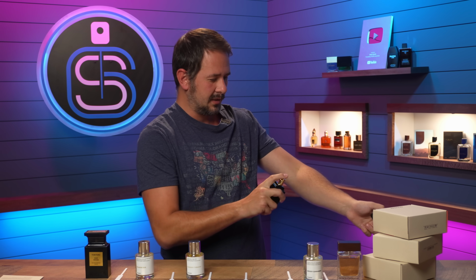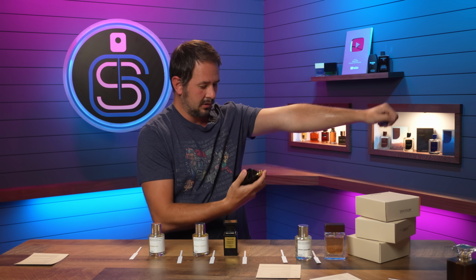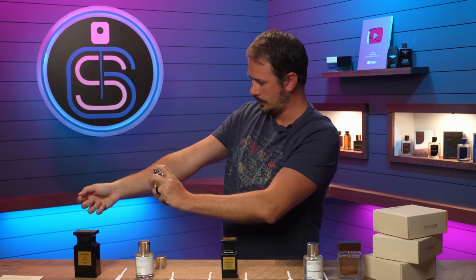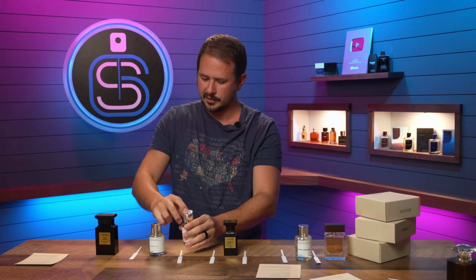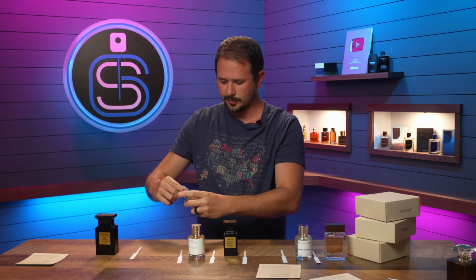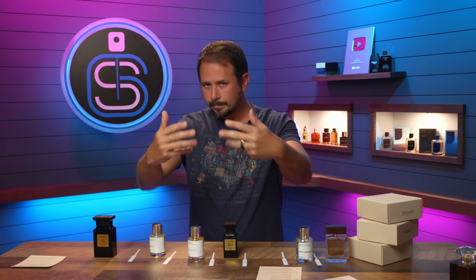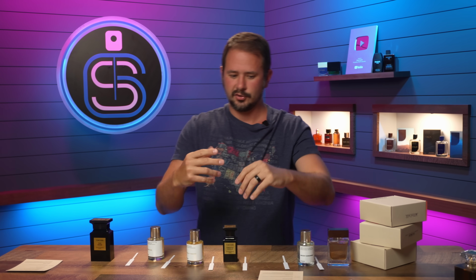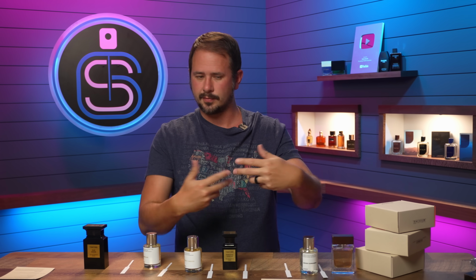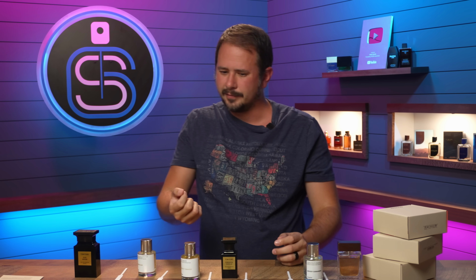Let me do Tobacco Vanille, kind of right here. Okay, do Oud Wood up here, and then do reverse over here. Just let it sit on skin for a second, just so I can kind of judge these better, because I really hate tester strips when you're trying to really judge something. It's good for a general idea, but so much changes when you spray on skin a lot of times. Yeah, Tobacco Vanille, fantastic. No.